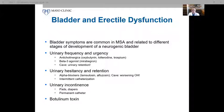There are multiple medications and medication classes that may be useful in this condition, and those would include a class of medications called anticholinergics. These block the function of acetylcholine at the level of the bladder, and they include agents such as oxybutynin, tolterodine, and trospium. Another class of medications that help with urinary frequency and urgency are beta-3 agonists, such as mirabegron.